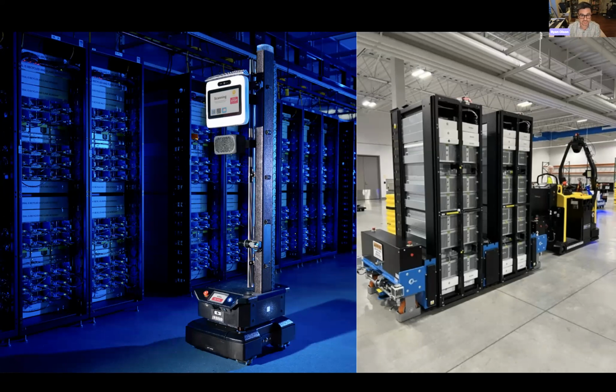And this robot works alongside technicians who are in the data hall. Some of its features are wireless charging, LiDAR for localization and navigation, machine vision cameras, and a telepresence system. And this is deployed globally in our data centers.